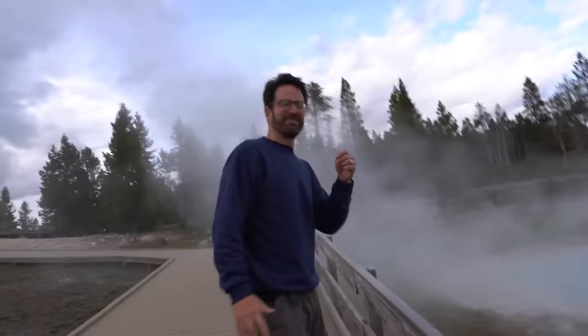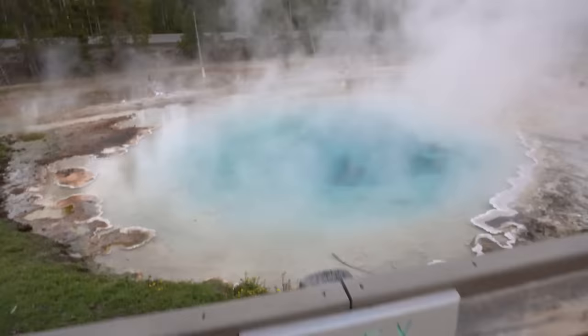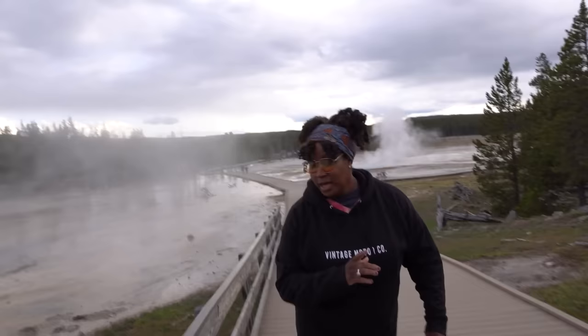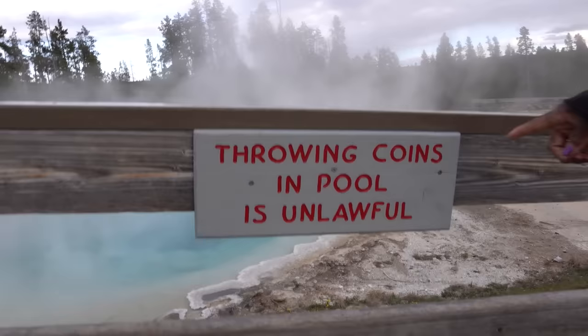Whoa, look at this. It's a little stinky. But oof, it is beautiful though. Look at that. Look at the colors. Oh, it's beautiful, yeah. Wow. Well, this beautiful pool that you see over to my right, your left, is gorgeous, but you are not allowed to throw coins in there. Seriously, it is unlawful. Right, it's not a wishing well. Not a wishing well, you guys. You throw something in there, it'd be a wish you wouldn't expect.